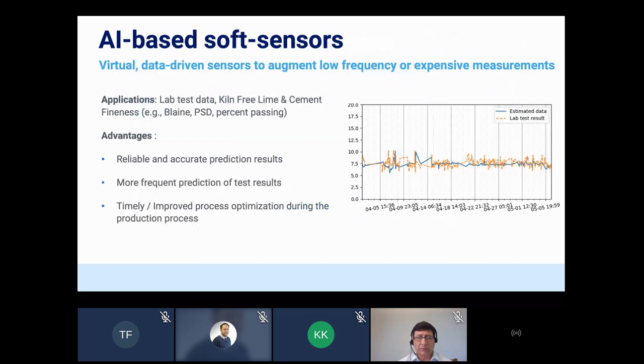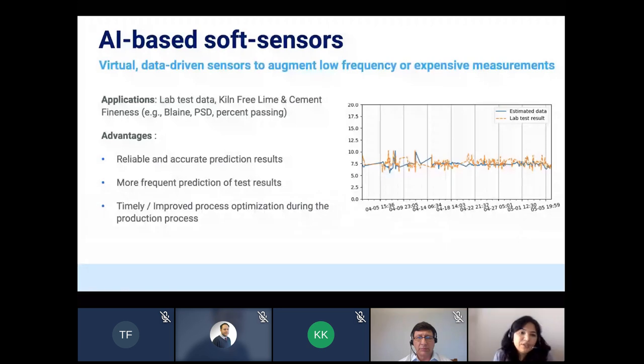So let's now deep dive into the first offering, which is soft sensors and AI-based soft sensors. Sensors, as you all know, are devices that are actually measuring physical properties, like temperature, pressure, etc. And soft sensors are sensors which are data-based or virtual. And these are really useful when your traditional sensor measurement for a physical property doesn't work. And when you cannot measure something using traditional sensors, it has to be manual, and it's very cumbersome as well as expensive to measure.